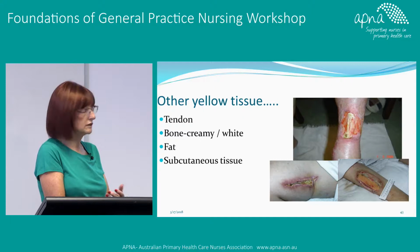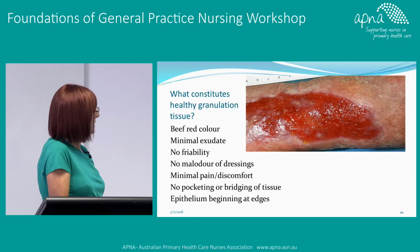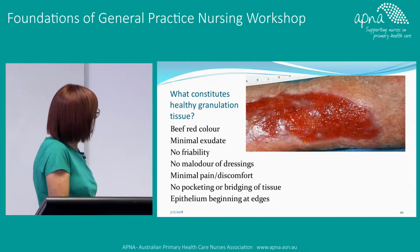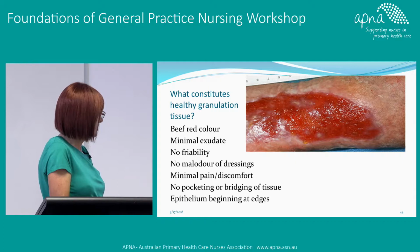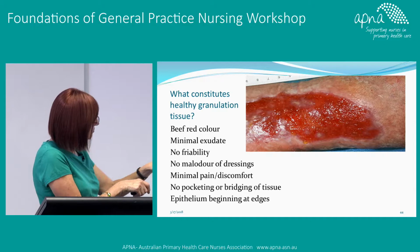Healthy granulation tissue is really like beefsteak. It's a beautiful, strong, lovely red, like this red here. It's not a plum-coloured red, you know, purple red, because if you've got purple red, you've got venous congestion in your wound. You want this nice beefsteak red. And it's not friable and it doesn't smell. There's no pocketing or bridging. And we begin to see pale mauve creeping across this beautiful tissue. The pale mauve is the epithelial cells putting their feet out and going, oh, this is good, and they keep going. So when you get to the red, you're starting to focus on your wound edge.